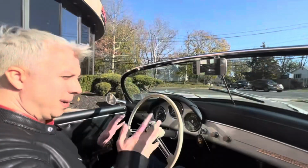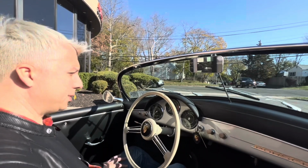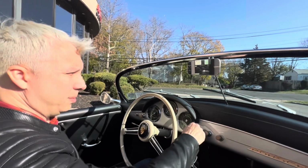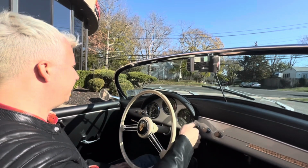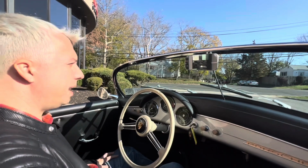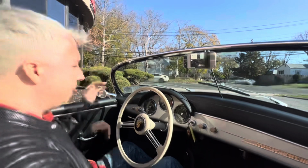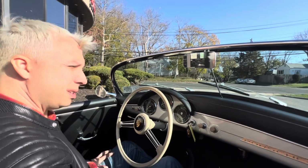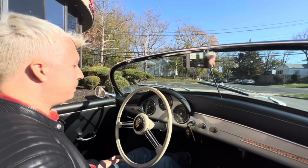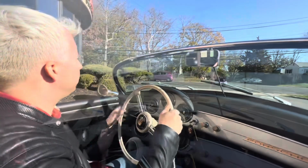All right, everyone, here we are inside the 356 Speedster. I'm going to do a little cold start. It's been outside since this morning. We pulled it out, and we're going to give it a start now. Starts right up. We're going to go through the usual courses. We'll hit the farm road, we'll do some twisties, some flybys, and we'll talk about what makes this Speedster so special. So we'll see you on the road, everybody.